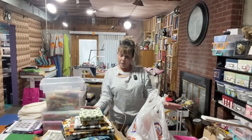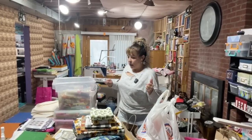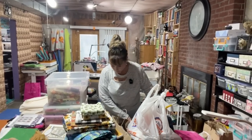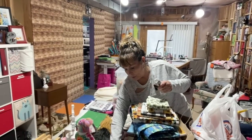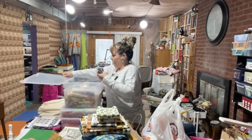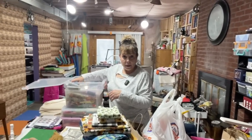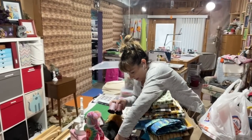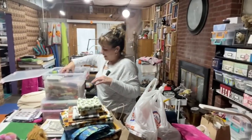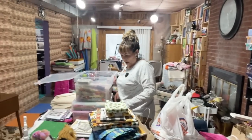Here is all of my fabric that needs to be folded and put up on the wall. I have a lot of thread that came from Grace, and I'm going to put all that in this container. Fortunately, I have some containers that don't have anything in them, and I'm going to make use of those because I need to put this thread somewhere where I can find it, but I don't want it to always be in the way.